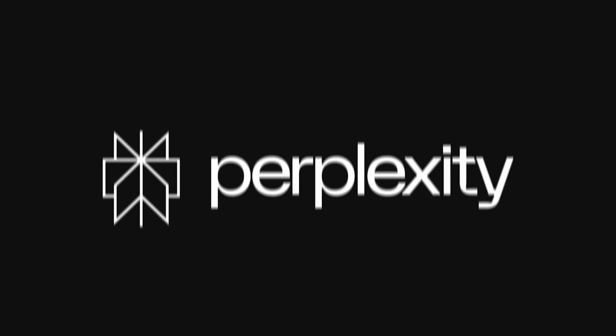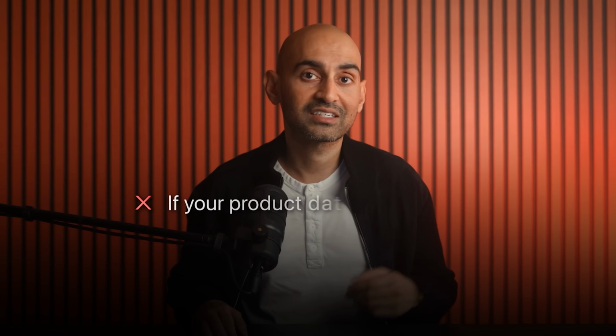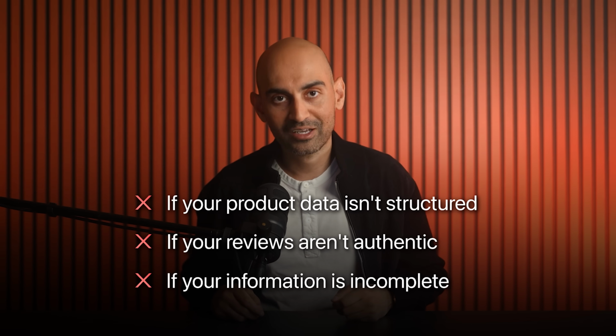Amazon has Rufus. Google is testing AI shopping features. Perplexity offers shopping through its Pro tier. This isn't one platform. It's the entire ecosystem shifting towards AI-mediated discovery. Here's what changes. AI doesn't rank websites. It recommends products. It pulls from reviews, specifications, availability, and pricing across the web.